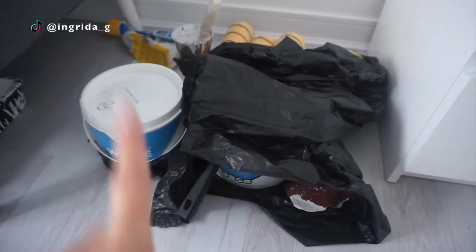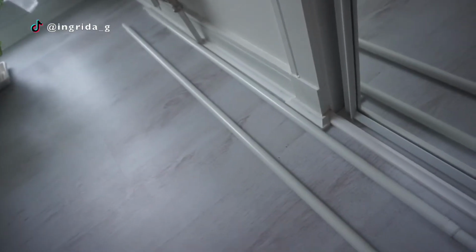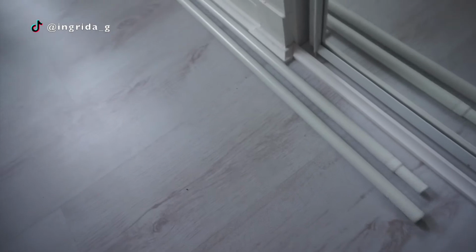I've already got the paint to paint the walls, and I got from IKEA these curtain rods, to hold this background drop that I got. I mean, we shall see if it's gonna work. But so yeah, I thought I'm just gonna show you, so hopefully you will enjoy this video. This is something different that I've never done.